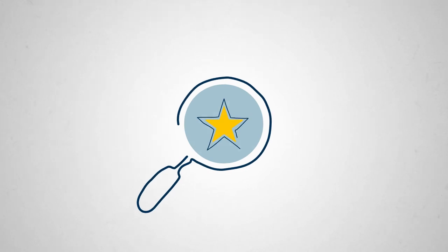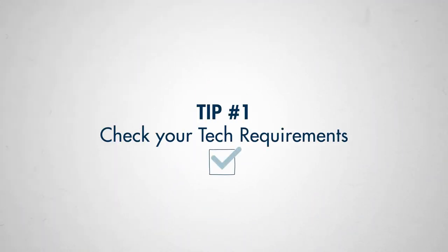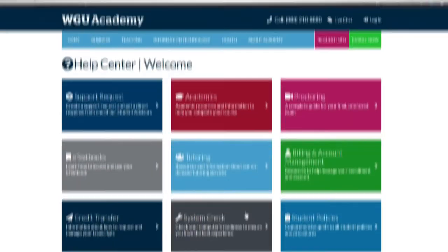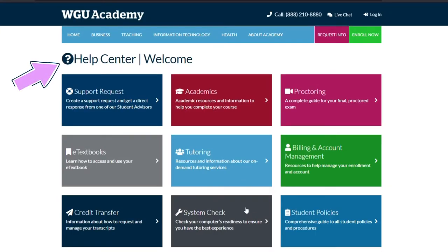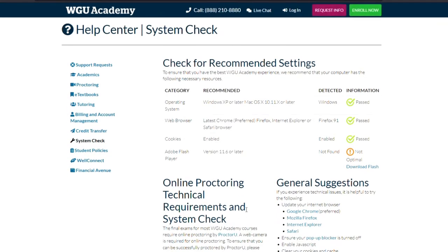So we studied past Academy students' experiences and put together this collection of useful tips. First, let's make sure you have the tools you need to successfully complete your program. Log into the student portal, click on Help Center, then click on System Check. The System Check dashboard will show you if your device has the recommended operating system, browser, and cookie settings.